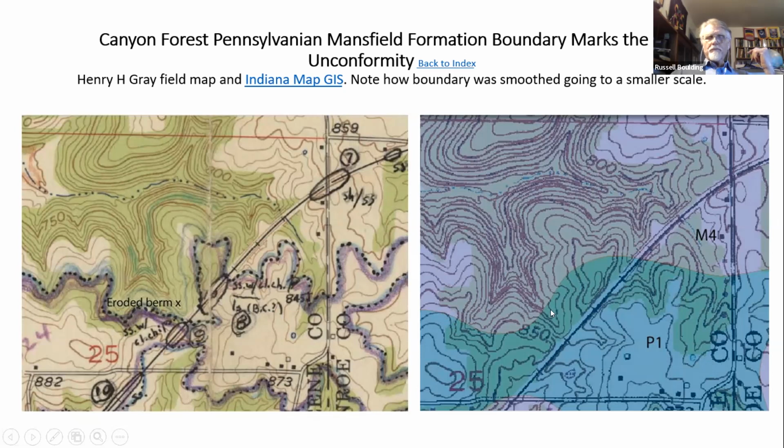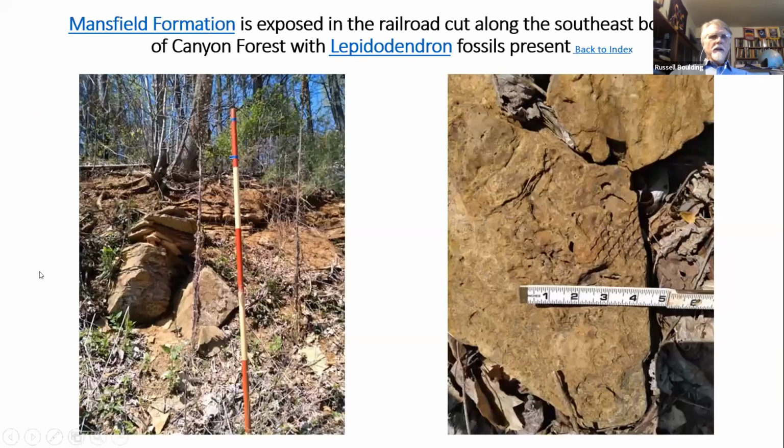This is the Indiana map contact, and this provides an example of that. This sort of shows how, as you change scales, the boundaries tend to be smoothed a little bit. So this is more detailed and precise, but when you're compiling maps at a larger scale, they round a bit. So this is really not recommended for folks to walk the railroad cut. I took the geologist prerogative to do it. And so I was able to find an exposure.